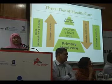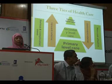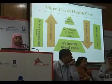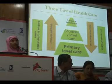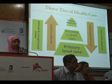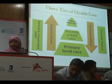So the effective referral system should be bidirectional, not only the upward referral or only the downward referral. Upward referral is necessary when there are serious and complicated cases from primary care to secondary or tertiary care. And downward referral is also necessary, through periodic expert opinion and expert consultation from either the secondary or tertiary center to the primary care center. If we can arrange this downward referral also, it would be more cost effective. Referral system is a major challenge for health services.